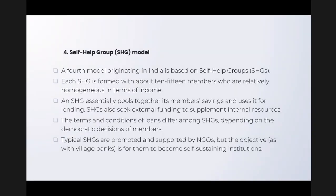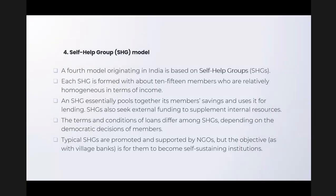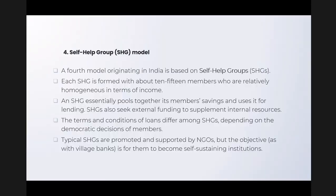Another model, developed in India, is called the self-help group. A credit union is a formal model. Formal means the cooperative society is registered, but a self-help group may or may not be registered. Normally, it is an informal model. The fourth model, originating in India, is based on the self-help group.